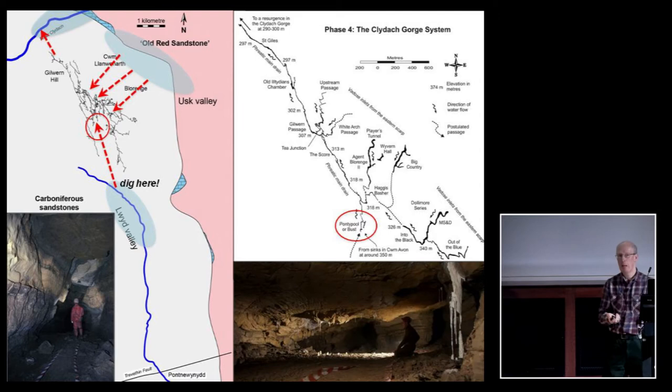When we had to write this up, there was going to be a special issue of Cave and Karst Science on Ogof Draenen. And I thought, oh my God, I've got to write it up. And that really focuses the mind. And so when you're putting it all together, working out the altitudes and where things were, suddenly I realized, oh my goodness, this has been coming from here. And that explains a rather odd part of the system.